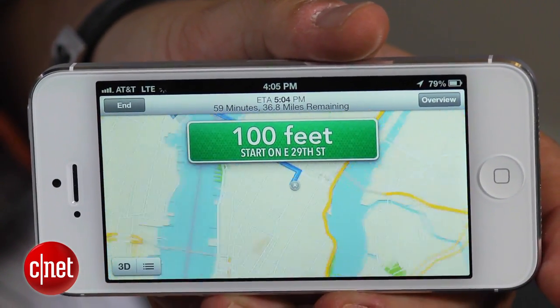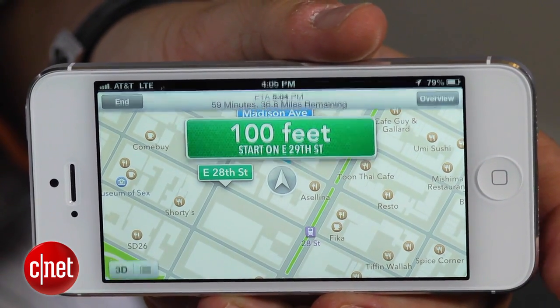Starting route to Maple Avenue. Head northwest on East 29th Street.